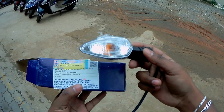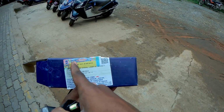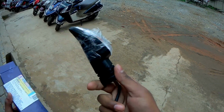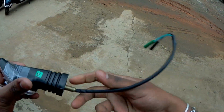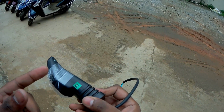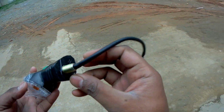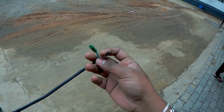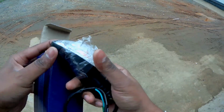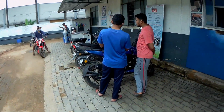So guys, you can see now there's an indicator. The part number is N922570, and the price is 232 rupees inclusive of all taxes. So this is the part. I don't know why they mentioned RR here. Oh, rear right. Okay, not Apache RR, it's rear right. Nice, I ordered this one and I got this one. Now the only thing is I need to get it fixed. That's it. So that's what happened.